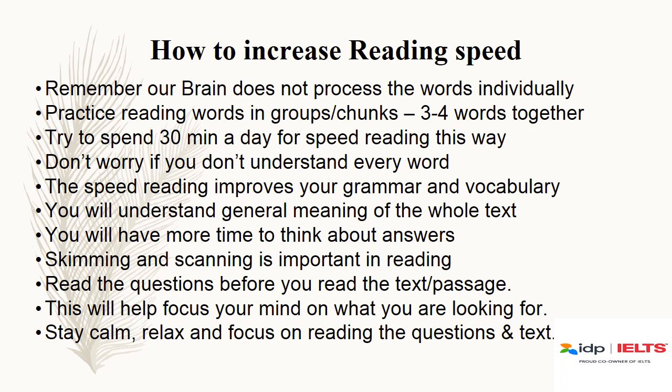Stay calm, relax, and focus on reading the questions and the text. If you stay calm, relax, and focus on reading the questions and the text, and look for the keywords, and since you have already done skimming and scanning, you'll be able to identify the answers and complete the reading test successfully. All the very best, and I wish you all the best for the test.